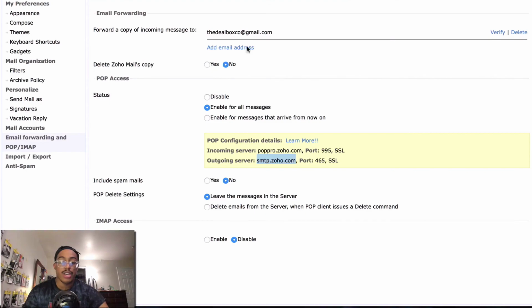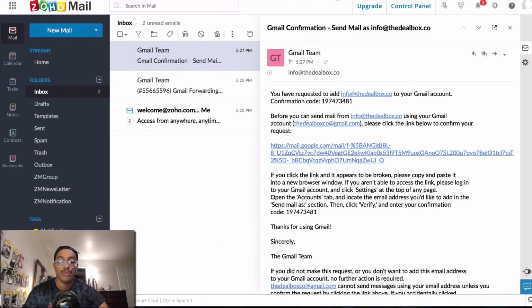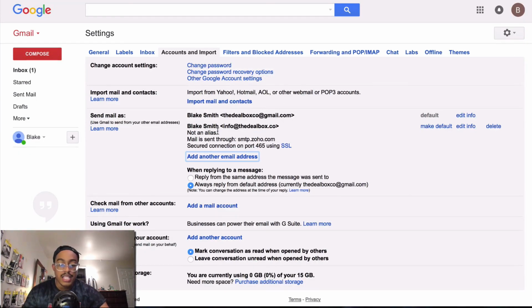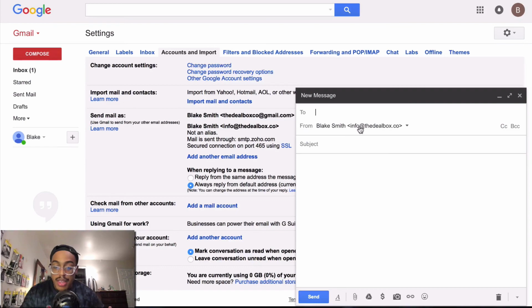So now, guys, if we go back to our Gmail account, you'll see it says Blake Smith, info@thedealbox.co. Now we can send mail from Gmail from a professional email. You see that? So we're going to make this the default. Now every time we send a mail, if we test it out, it's going to say from Blake Smith, info@thedealbox.co. How cool is that, guys? We now have a free professional email that we can send from Gmail or send from Zoho, and it's going to send professionally, like info@thedealbox.co instead of thedealbox@gmail.com, right? Which seems so unprofessional when you're trying to be an established store.